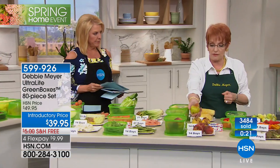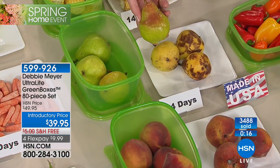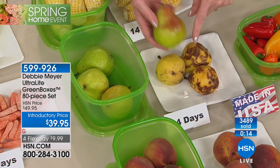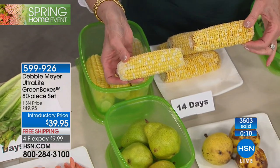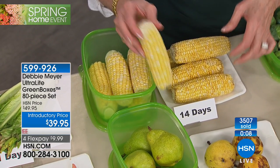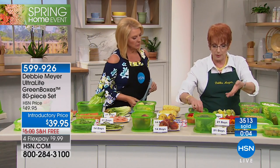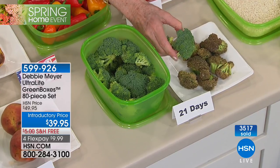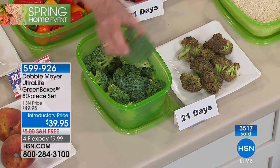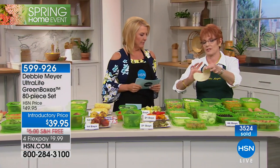Whether you have pears at 14 days, I'm going to do this fast. I'm going to dare them to stay with me. 14 days on pears. Look at that. Simply in my green boxes. 14 days on corn. I got it ready for tonight's dinner 2 weeks ago. Ripe in the box. But Brussels sprouts, peppers. Look at this broccoli. This is the color broccoli should be, not that. 21 days, 3 weeks. And you know how quickly tortillas get stale?